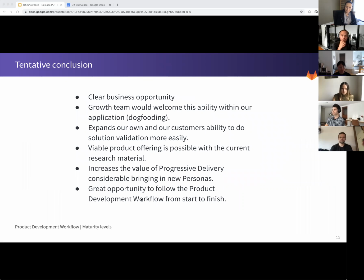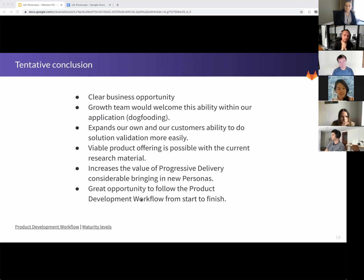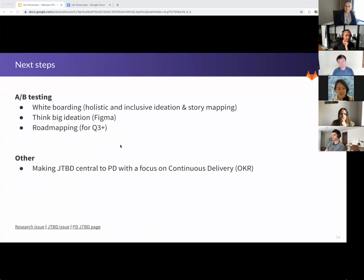So to conclude, there's a clear business opportunity. The growth team would welcome it. We expand our own and our customers' ability to do solution validation and do it more easily. I think this is going to be super welcome. We can go to viable, and it increases the value of progressive delivery considerably by bringing in new personas, and it is a great opportunity to follow the product development workflow from start to finish from my own perspective. That is it.